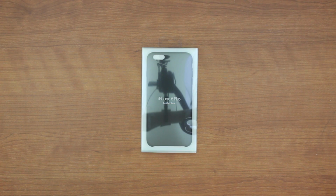Today guys, we're going to be taking a first look at the iPhone 6 Plus leather case. This should be pretty interesting.